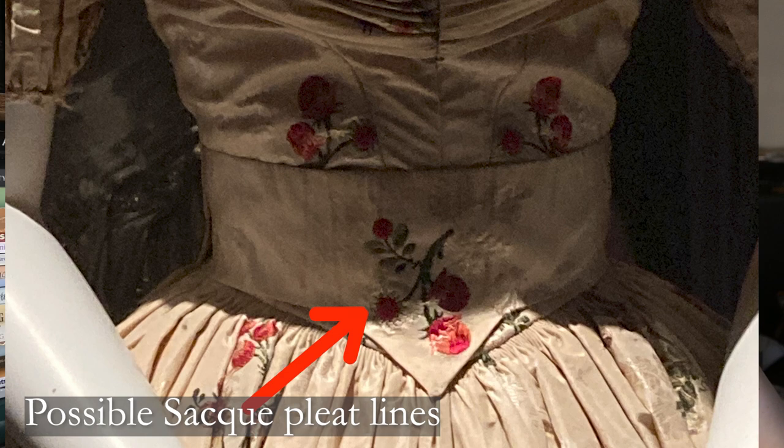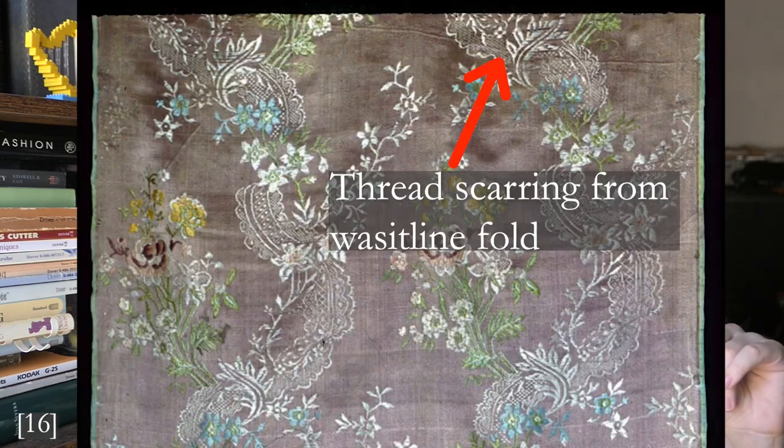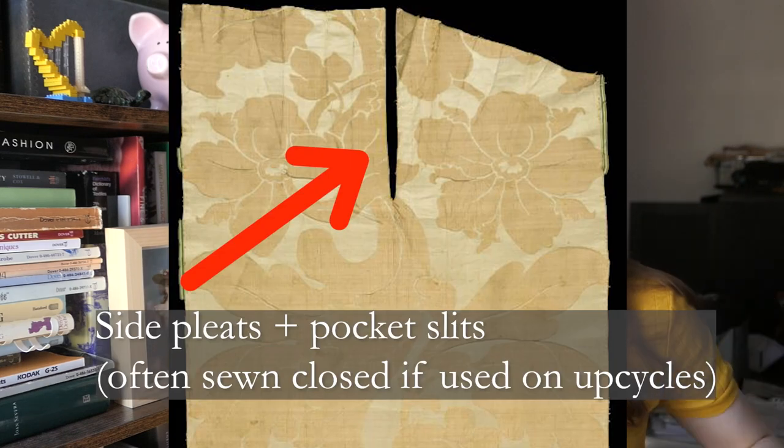You can see the Française pleating in the bodice, and you can see thread scarring, needle scarring throughout some of the bodice pieces. If you are upcycling a Française, even though you do have that long uninterrupted yardage, there are very telltale signs. Those are the vertical creases for the Watteau pleats and thread scarring along where the hem would have been and where the waist would have been. There's also often some pleat marks for the front waist section, and sometimes you can also see where the tops of those pleats were as well. This will become important later on.